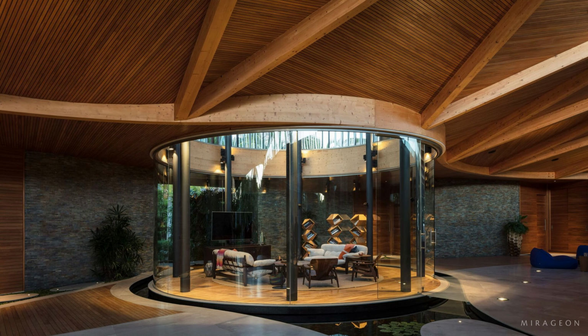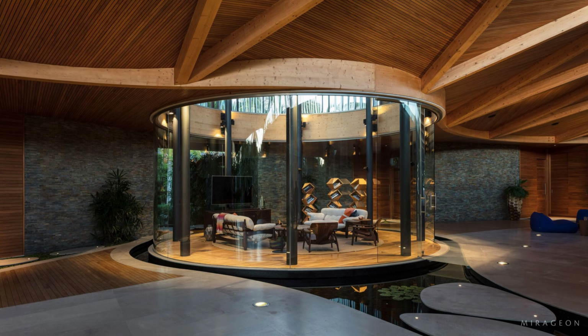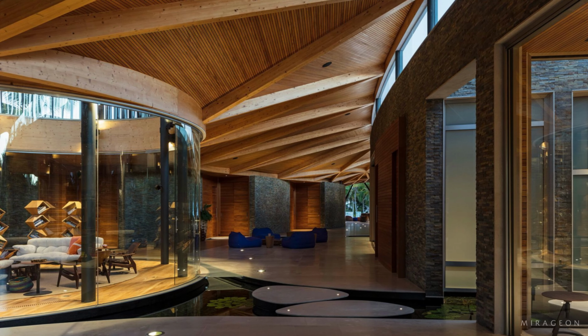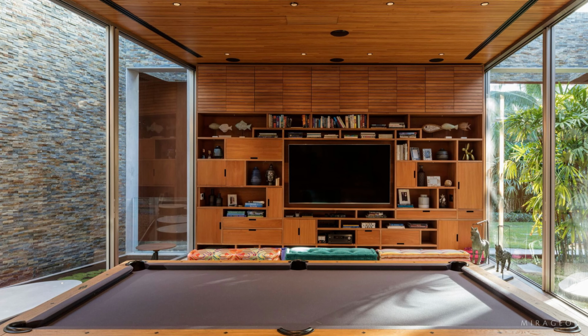The heart of the home, the family room, a glass cylinder floating amidst aquatic gardens, serves as a gathering place for the family and guests. It is a convergence point for an international family, uniting members from diverse countries.